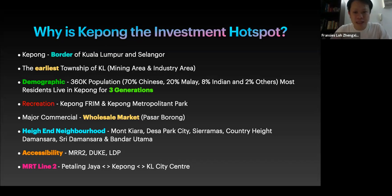Kun, can go for the next slide. So far everything okay? I hope you all have an understanding of where the location of Kepong is. You can go for the next slide, Kun.